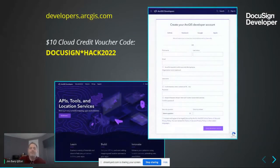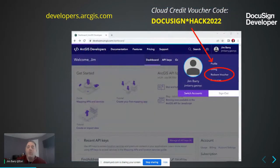Let's get signed up. So what we would have you do is go to developers.arcgis.com and create an account either with your email, or you can authenticate using one of these other methods. And then we will activate your license and portal on the ArcGIS cloud so that you can use it for web hosting and cloud-based geoprocessing. Then, after you've created that account with a verified email or that other method, you're going to log in.